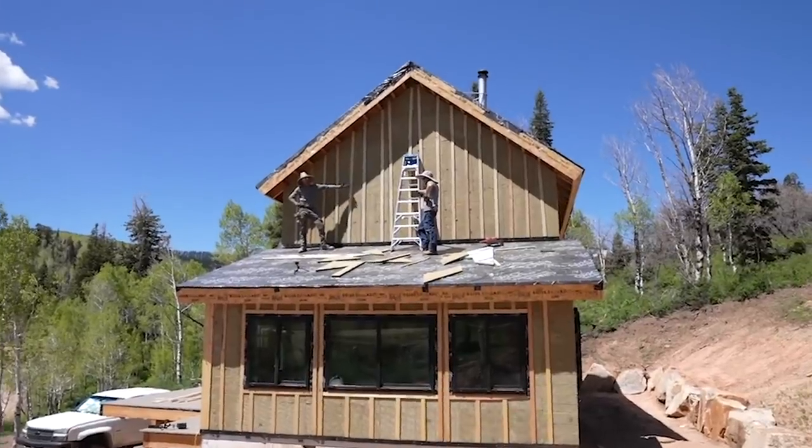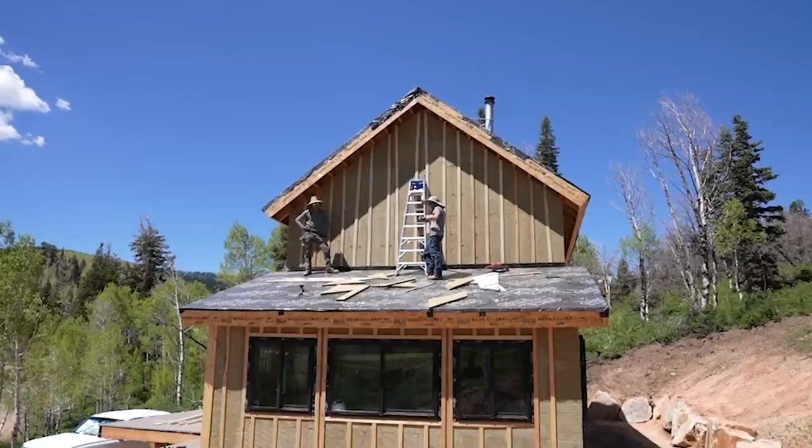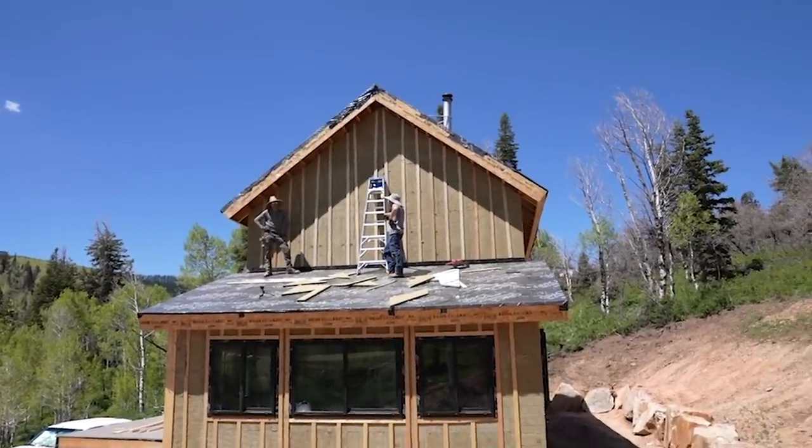Looks really good. It's a little crooked right around there. I did that on purpose. Oh, did you? Yeah. Perfect. Wanted to give people something to comment about. There you go.